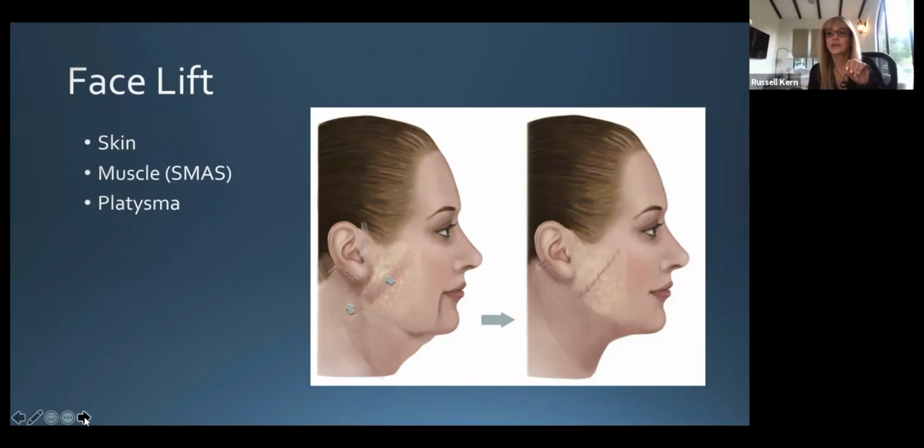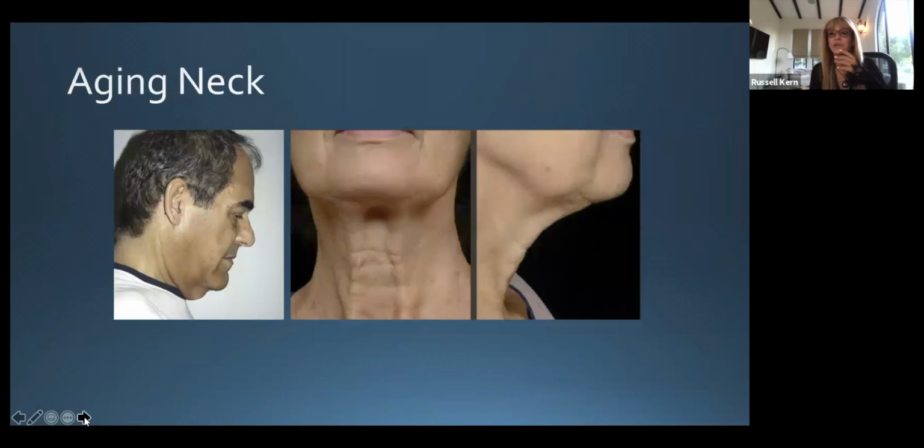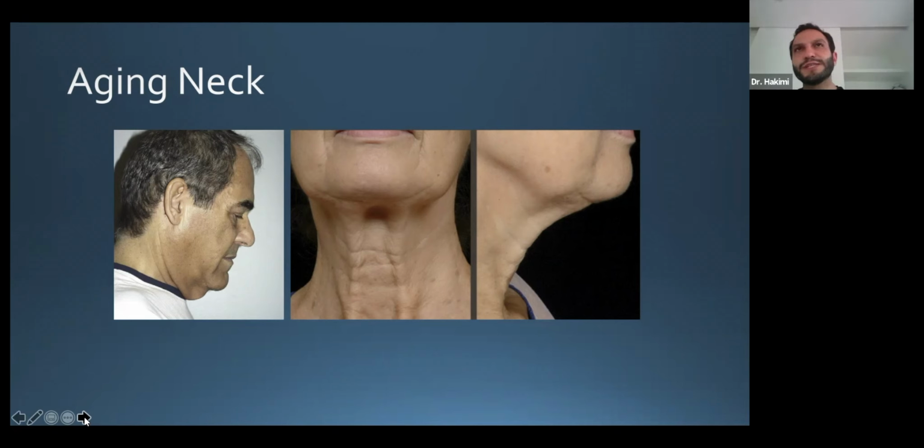neck. Dr. Hakimi, someone's asking, Diana's asking, what do you do with the eyes? What do you do if the under eye hollows out? There's a slide at the very end of this slideshow. We can also do fat injection to the lower eyelids. There are a few photos of it in this. If you have a good injector that likes to inject fillers to the lower eyelids, people that get good results, they can also provide you with that.